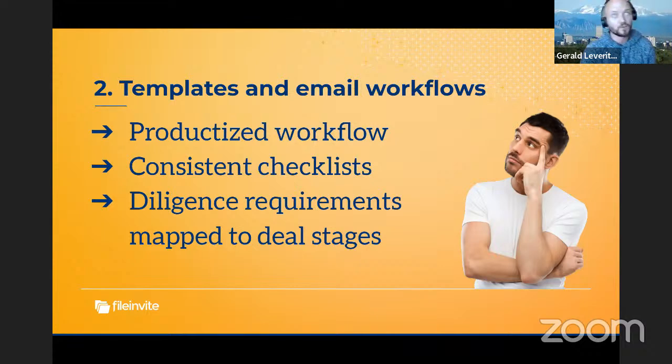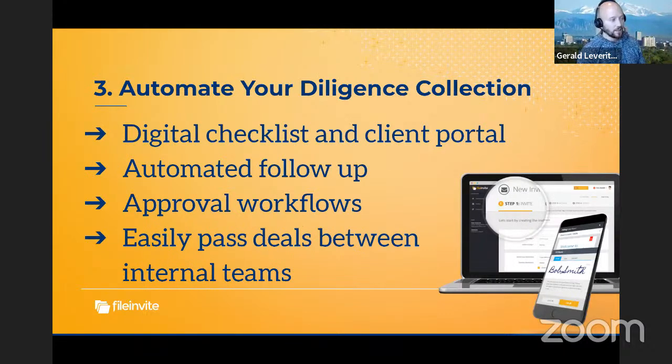Two areas, like I said, that really drive efficiency for you are creating the templates and email workflows so that all of that is automated and consistent. Everything is mapped. It's very clear what the next steps are. And then, of course, where FileInvite comes in is automating the diligence collection process. So that's essentially a digital checklist as opposed to a manual checklist or a laundry list of items in an email body. Even if you have a repository site, like OneDrive, SharePoint, you name it, a lot of times that is ultimately just a dump site where people dump files, whether or not they're formatted correctly, whether or not they're labeled correctly. And then it's on you and the administrative burden to go through, make sure it is the right document, relabel it, and reformat it.